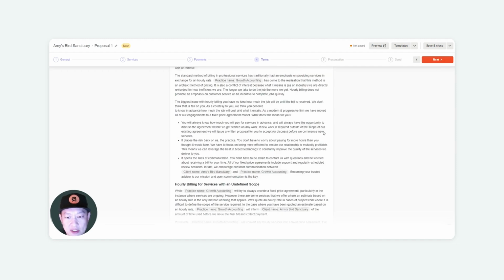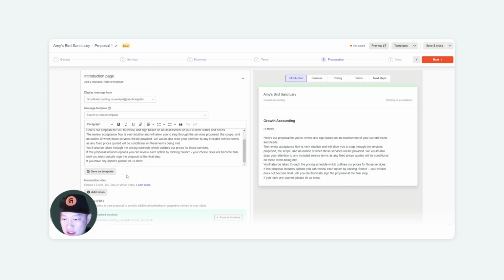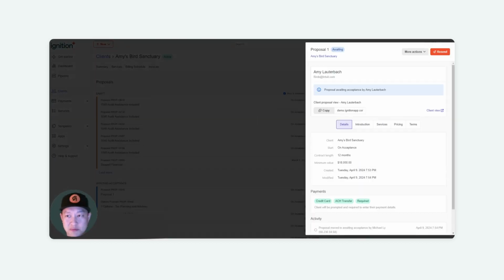We'll click next. Your basic terms and conditions have been preloaded. Then being able to have the custom email template, custom email information you want to add. You can even add an instructional video to your customer on next steps. I'm going to go ahead and send that proposal, and voila, the customer receives a beautiful proposal in their email box.